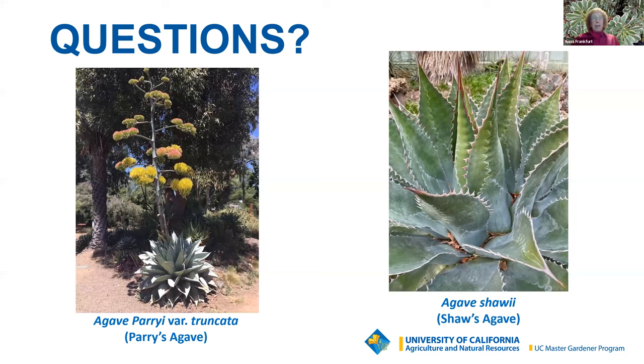Always start with them in a pot and let them grow for a while first and see how they do. There's so many of those. Here's an interesting question I don't think I've seen before. Are there any dog toxic succulents that should be avoided?